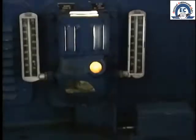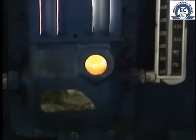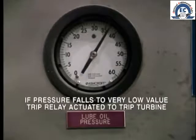Another condition which will cause the turbine stop valve to trip is loss of lube oil pressure. If lube oil is not available to provide lubrication to an operating machine, the bearings will rapidly overheat and fail, with possible disastrous consequences for other components of the turbine and generator. Lube oil is monitored continuously, and if pressure falls to zero or a very low value, a trip relay will be actuated to trip the turbine.